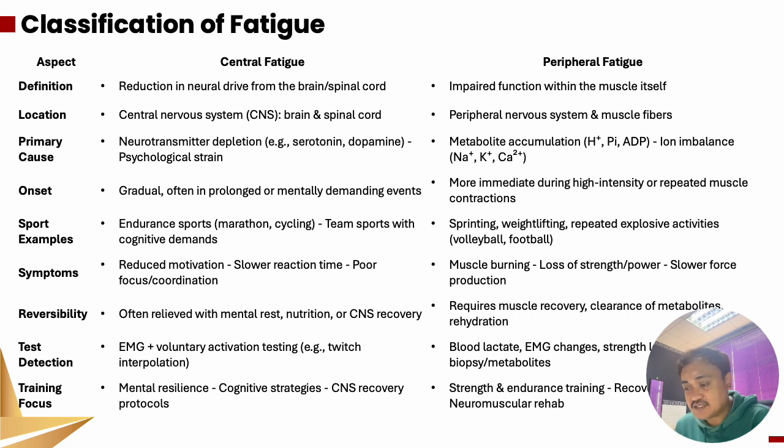But let's keep it simple. Central fatigue is when the issue starts from the brain or spinal cord. So the signal that tells your muscle to contract is weaker or slower. This can be caused by things like neurotransmitter depletion, especially serotonin and dopamine, or even just mental exhaustion.